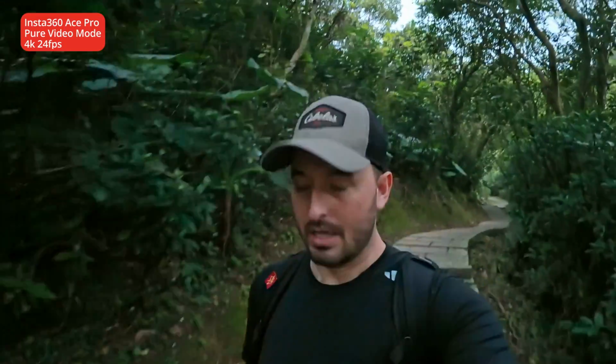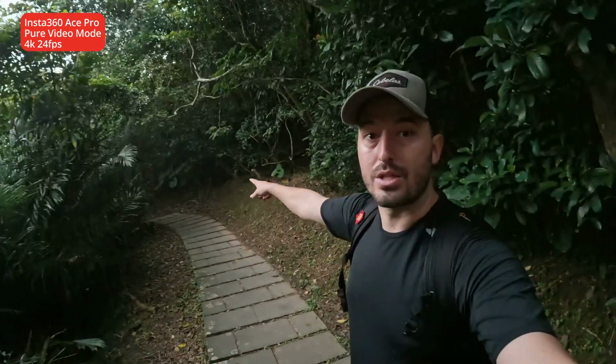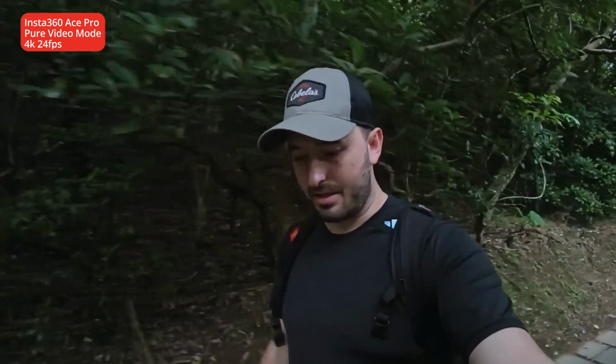You can see it's not quite dark, but it is definitely dusk. The sun has gone down and it's pretty cloudy. It wasn't a great sunset, so it's going to get darker quicker because of that. It's kind of like walking through tunnels of trees right here in front of me, behind me. It's very jungly here. Here is a good example of what this looks like in the low light.